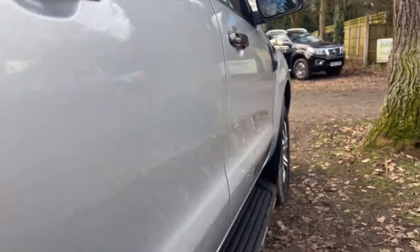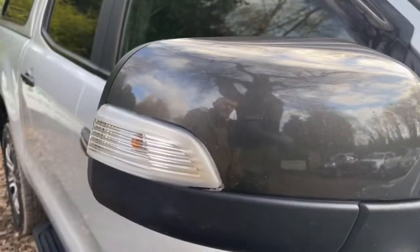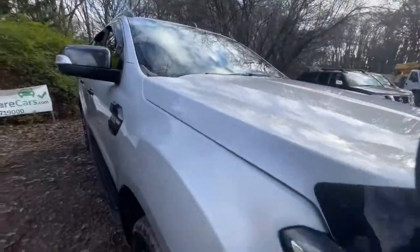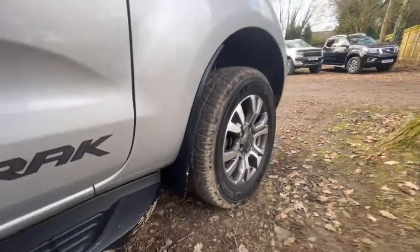Being really critical, there's a tiny little mark there. It's like a stone chip basically. Side steps in great condition. Mirror back's in nice clean condition as well, as is the mirror. Then onto the driver's side front wing. And again, it's in really nice clean condition.